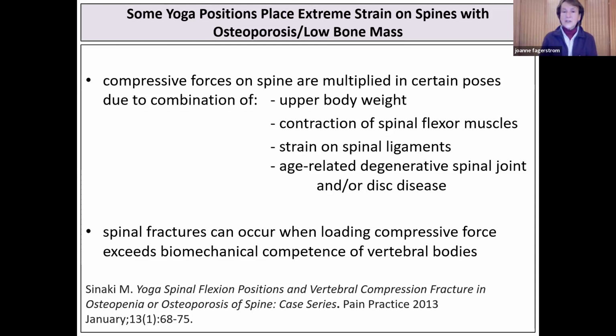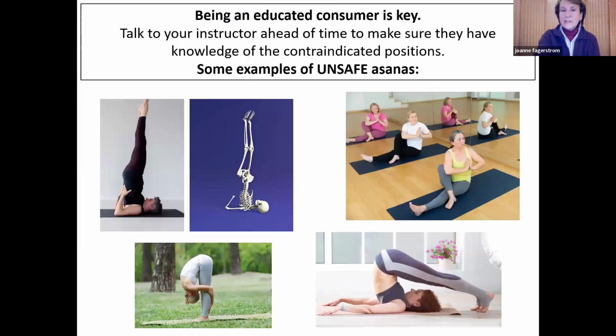And spinal fractures, those compression fractures, can happen when the loading compressive force exceeds the biomechanical competence of those vertebral bodies. So that takes us to the very beginning of my talk, when we were talking about Wolff's law, and how all of this works. So let's look at some specific examples.